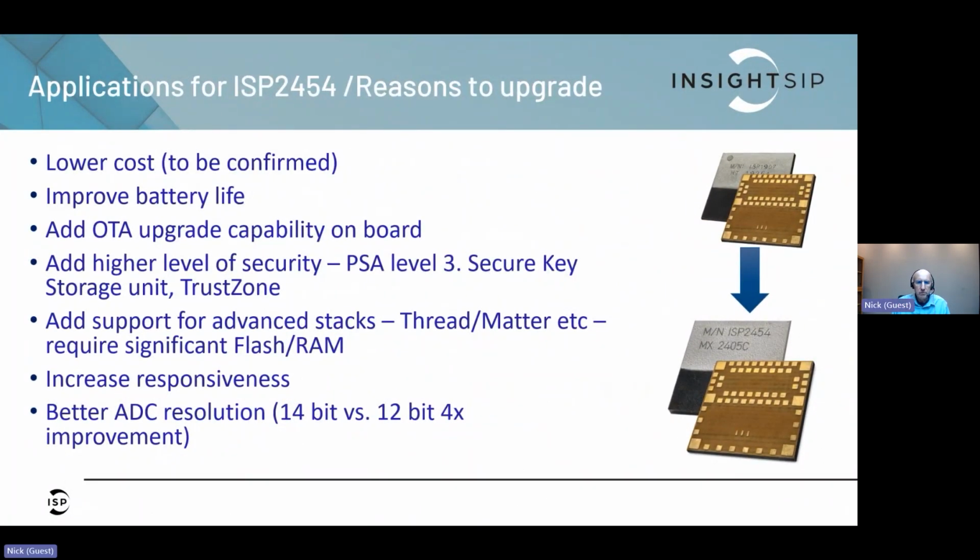So yeah, just going on the reasons to upgrade, it's probably going to be a little bit cheaper than most of them. It should have better battery life because it's got better power consumption. It's got much better security. You've got PSA level 3, full trust zones, secure key storage, etc. So you get security features that weren't present on the other ones, and that sort of security is becoming quite important. You've got space for more stacks like Thread if you want to use those. It's going to be faster. It's got better ADC resolution. So those are the reasons to upgrade in terms of technology.